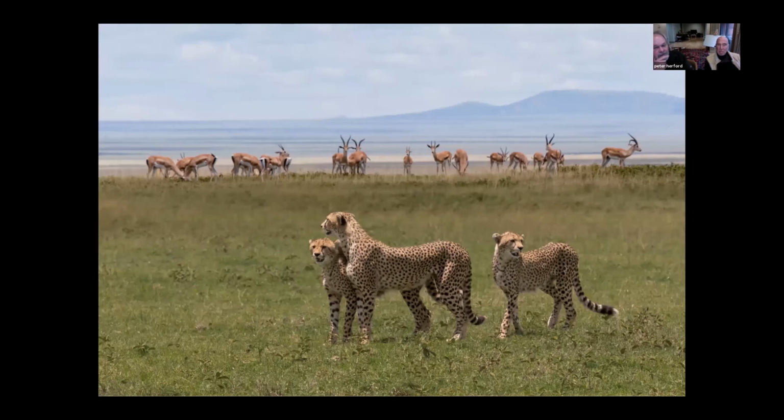Anyway, just amazing animals. I love the cheetahs. Roughly what distance are we looking at between them and the antelope in the background? They're probably 40, 50 yards away. Yeah, this is a long lens. They're closer to me. And these guys, they're paying attention, but they're also feeding.